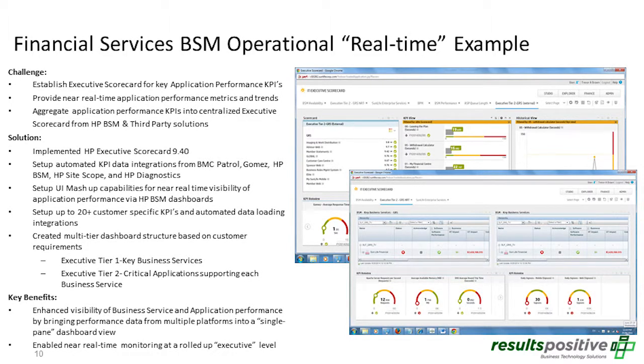Next, just to highlight another example, here we're looking at more of an operational real-time view, showing some of the UI Mashup that we'll be highlighting today that really helps to bridge the gap. So you can see here, we're starting to look at the overall scorecard of a particular business or suite of applications, and I can see the overall KPI performance. But then over here, we're actually using the UI Mashup, and we're bringing the information directly from BSM and showing BSM here within the UI Mashup frame right within the scorecard. And so this way they can get that real-time information and then drill into that as well.